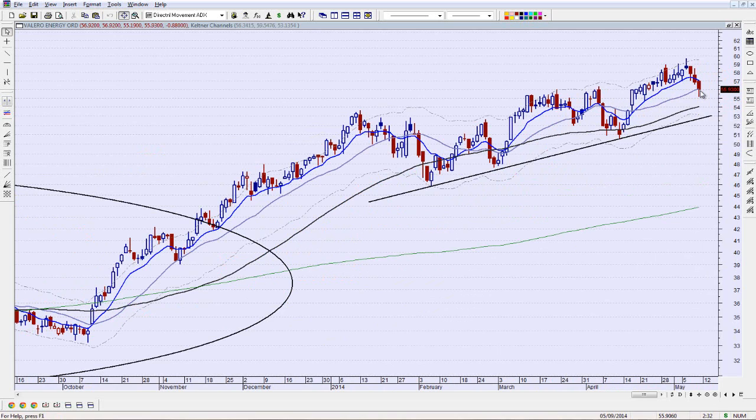I feel like we could be fairly well positioned. We'll see if we continue to get the follow through down and break this trend line. That's what I'm looking for it to come down and break the trend line.